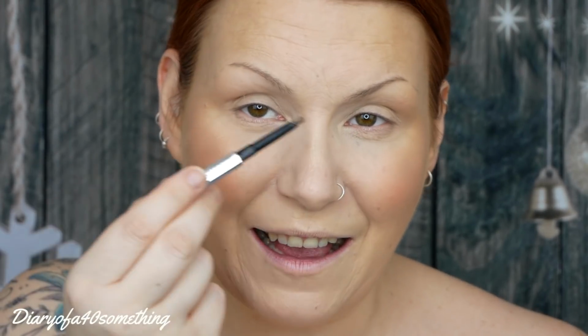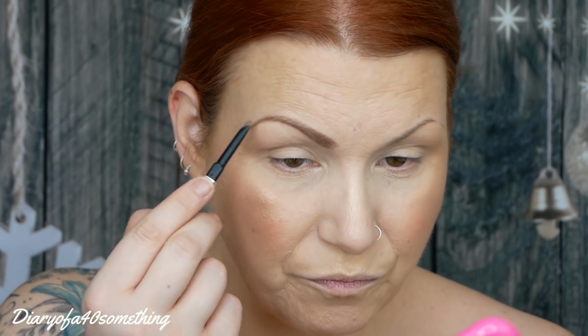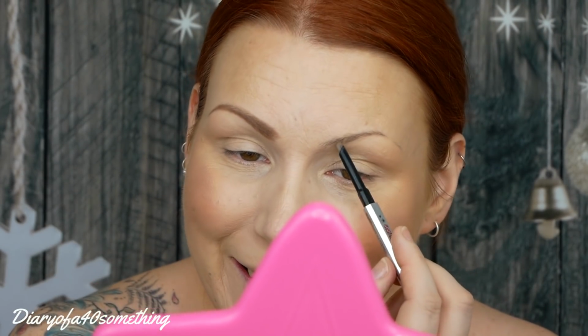So I start off with Goof Proof. This is in shade 3, and I lightly carve out the shape of my eyebrow. There, so it looks pretty much drawn on. I don't like it looking like that, but I tend to brush it through and soften it. Well, I've got an eyebrow now as opposed to this one. So let's do this one.